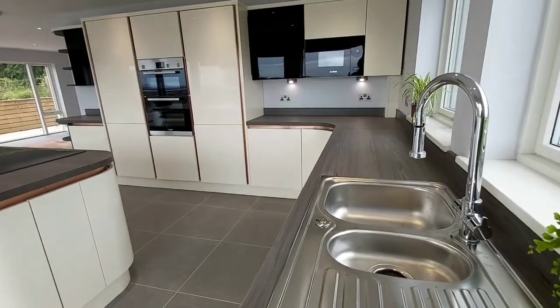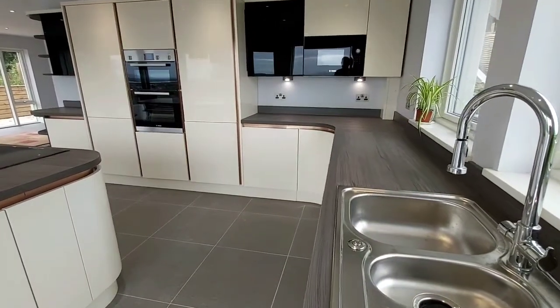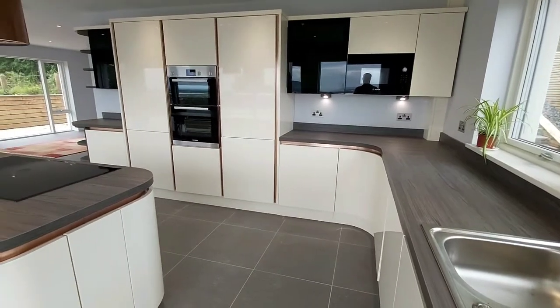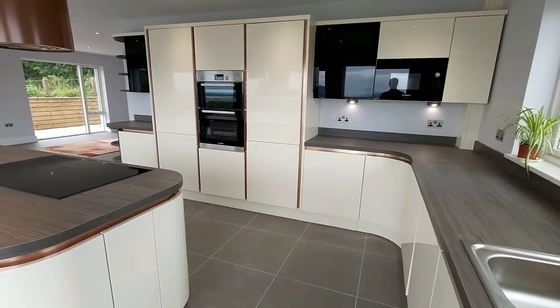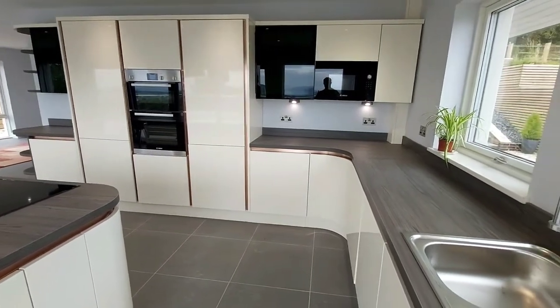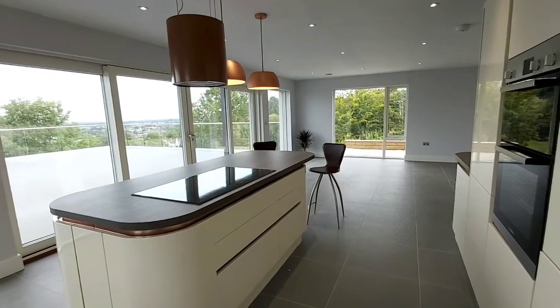This is a brand new property, and in the kitchen you've got the usual appliances, including the double oven and hob. There's a built-in fridge freezer behind the units, dishwasher and microwave, and still plenty of storage elsewhere.